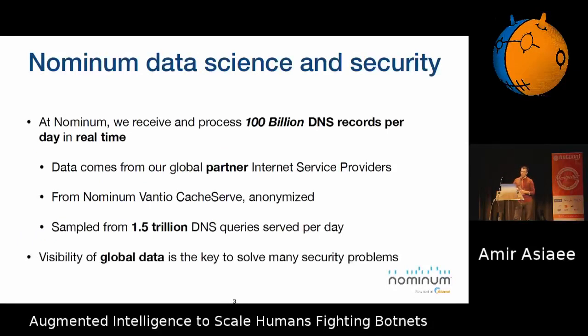At Nominum, we receive and process about 100 billion DNS queries per day in real time. So quite large scale of data. This data comes from our global partner ISPs around the globe. Mostly, the majority of data comes from our Vantu cache servers, and it's often anonymized. This data is a sample of roughly 1.5 trillion DNS queries that we're serving per day. So as you can see, we have a good visibility of global data that is the key to solve many of the security problems that we see on the internet.